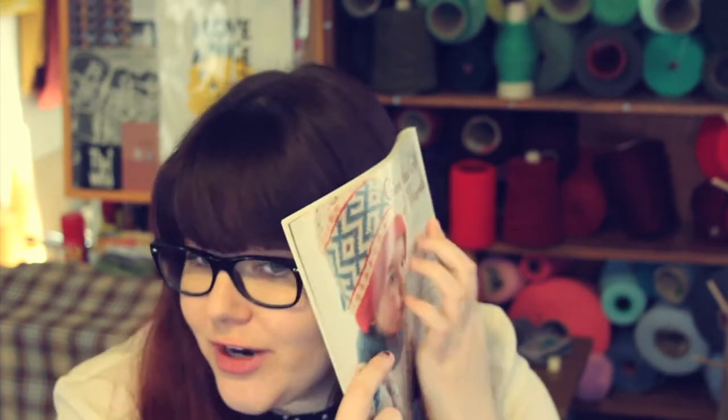I cannot wait to sit down and read the articles in here. I just want it in my brain right now. I want all of this information in my brain. I think this is fall 2012, so I guess it is a magazine, if you wanted to pick that up.